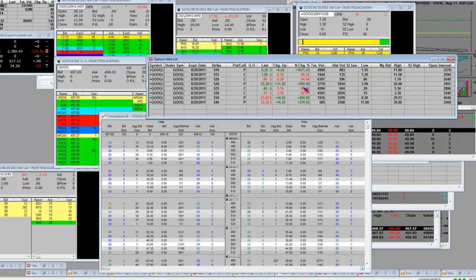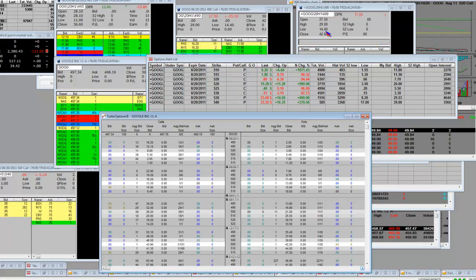Now, what we're looking for in price action is when that reversal comes in, is when that pricing changes. And then you start getting prints in the call column. So we have a 490 call, and let's put that 490 call right here in that level 2.